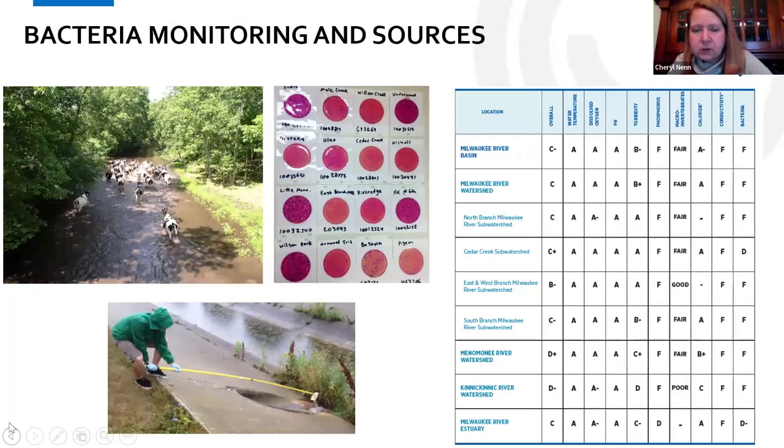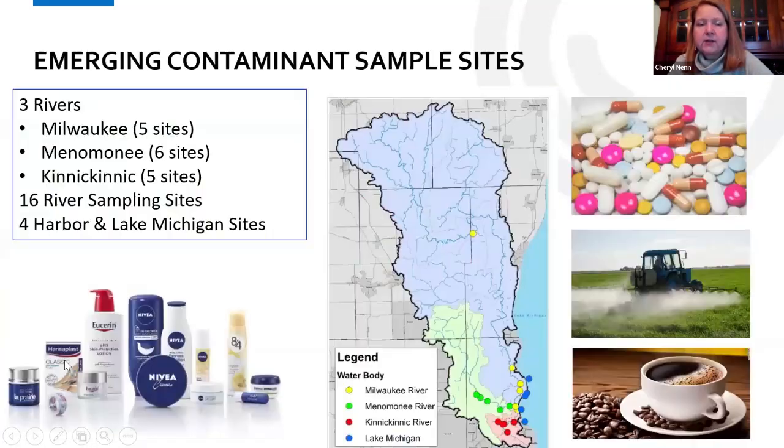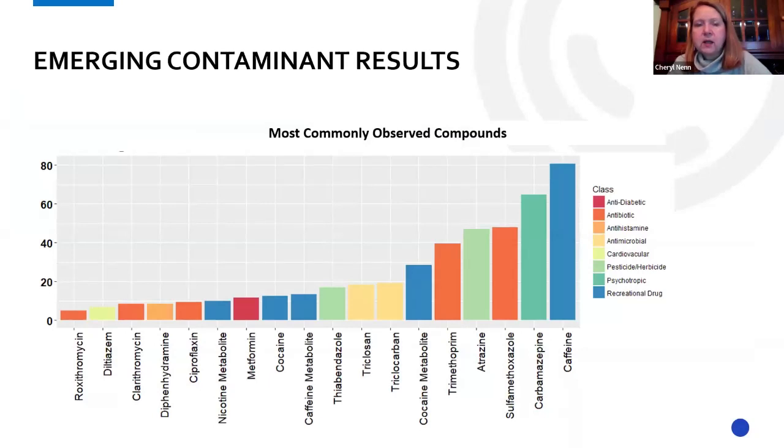All right, so I'm very late. And I might just do this slide, and then I don't know if I have time for everything else, but bacteria is a big issue. I was just going to give a shout out to this emergent contaminant work that we've worked on with Tim and Maggie and others, looking at emergent contaminants, which are pharmaceuticals and personal care products.